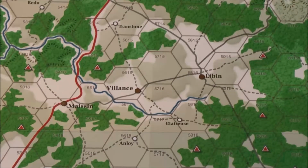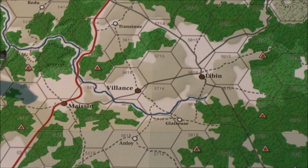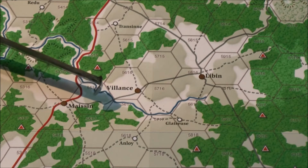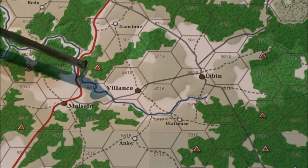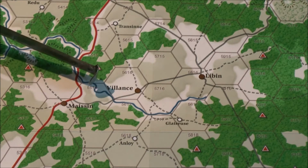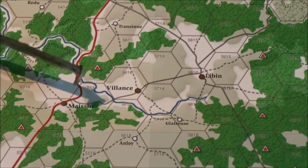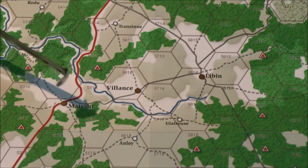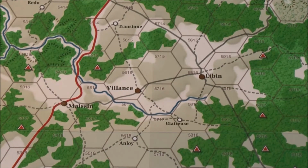This is a good example of an area which is unclear on the map. It's probably an issue you get with overlaying a hexagon grid onto historical maps. You see the village of Villance, and the road that goes to the west-southwest crosses a stream, and it does so at the junction of 3 hexes. And so the question, I suppose, is what's the movement points to get from Villance to Massin? If there was a unit in this hex here, just due south of the hex with Villance, could it stop something moving on the road?